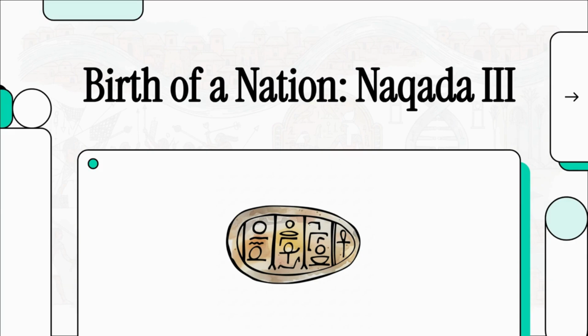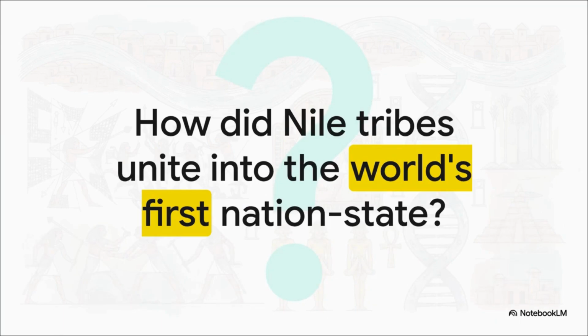Today, we're diving into a little-known period called Naqada III. This was the crucible that actually forged the world's very first nation-state. And that really is the central question, isn't it? How on earth did a bunch of scattered, competing settlements along the Nile transform into one single, unified kingdom? That's the puzzle we're going to piece together in this explainer.